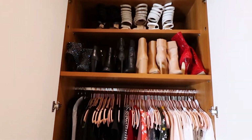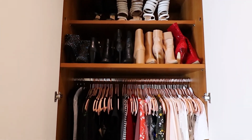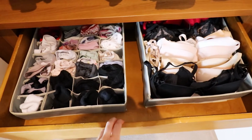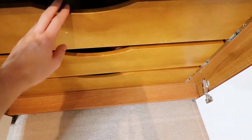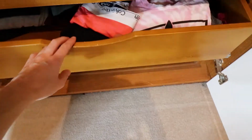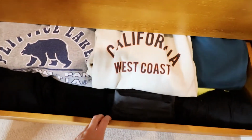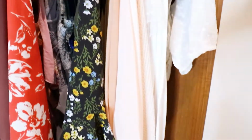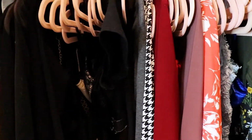And here is the final result. We fit all the shoes up there, all the tops are nice and color-coded, and my favorite part, organization. So I organized all the drawers. This is like my pajama drawer here. And then the last drawer, which used to be swimsuits, is all sweatshirts and sweatpants. And then under there I have a few more storage boxes of stuff. But yeah, look at all this, nice and color-coded, just like I like it. So that is the first closet.